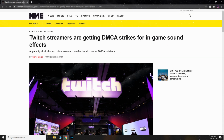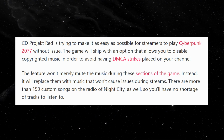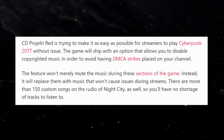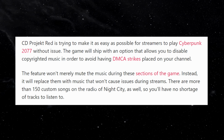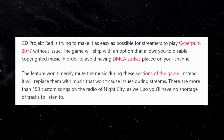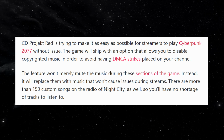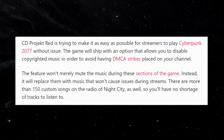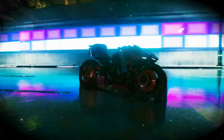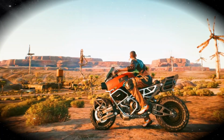CD Projekt Red is quite aware of all this and has included a special stream safe mode in the options menu of Cyberpunk 2077 that, when enabled, will turn off any music or sound effects that might cause any DMCA issues, and in some cases they might replace these songs with DMCA safe music as well, which is pretty cool as I personally plan on streaming this game for sure, and I'd rather not get demonetized or DMCA'd or attacked by demons or anything like that over music. Hopefully this DMCA overkill situation is resolved soon though, as it is pretty crazy.